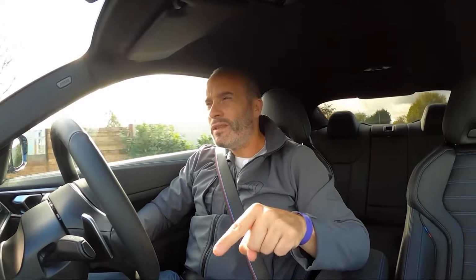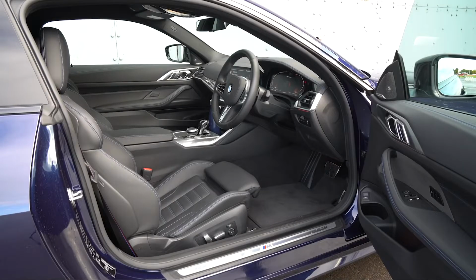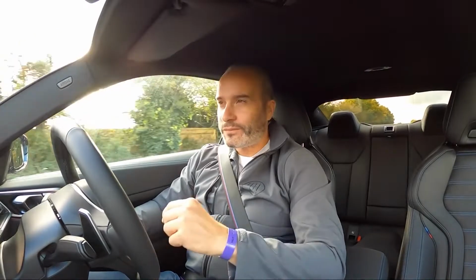I didn't mention these M drivers, I don't know what they're called, M Sport seats maybe, but they're very comfortable and actually very similar to the standard ones that come in the new M3 and M4.